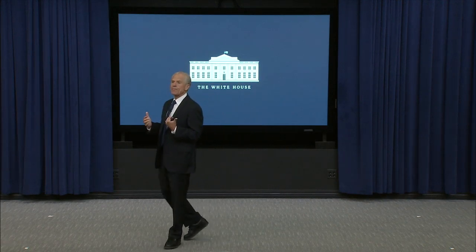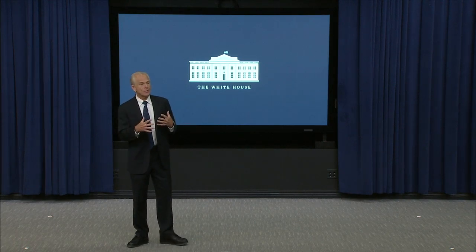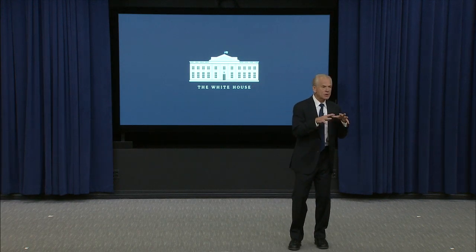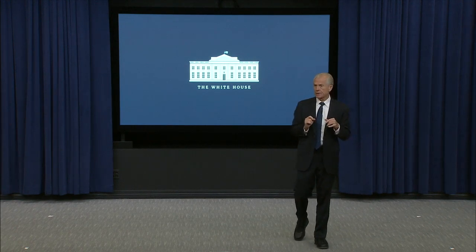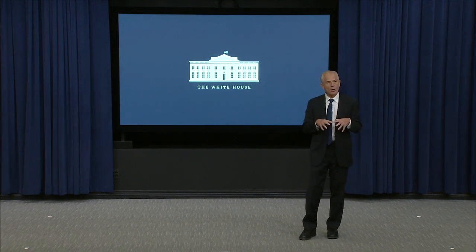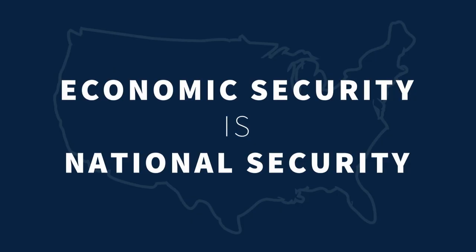It's not just that the Trump-Pence administration has significantly increased construction of the many defense systems we need to protect America and its military forces from foreign adversaries. President Trump has also prioritized increased foreign military sales to our strategic allies and partners. This particular part of President Trump's Made in the USA strategy represents one of the purest expressions of his maxim that economic security is national security.